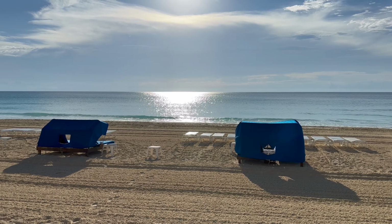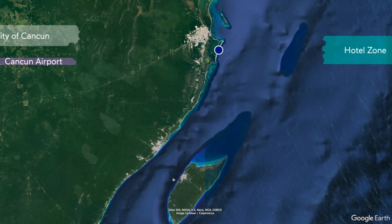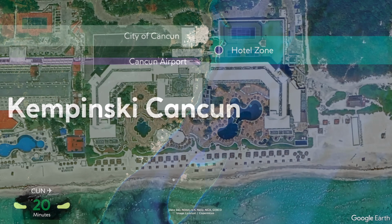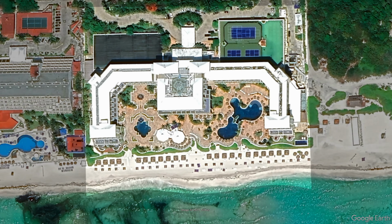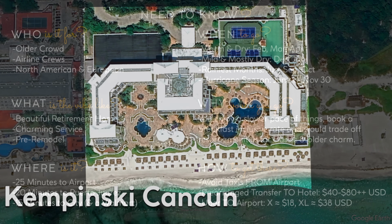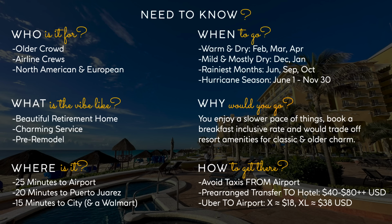The Kempinski is located in the heart of Cancun's hotel district, just a short 20-minute drive from the airport and just a bit further to downtown Cancun. While the hotel zone is certainly party central, it also has plenty of peaceful spots as well, and personally, I love it for the quality and cleanliness of the beach.